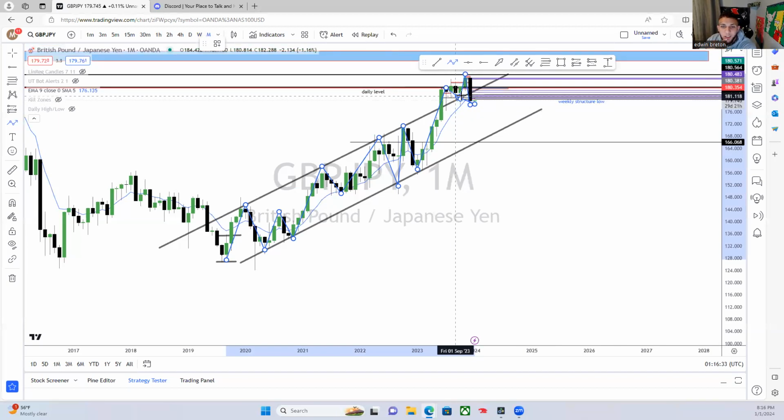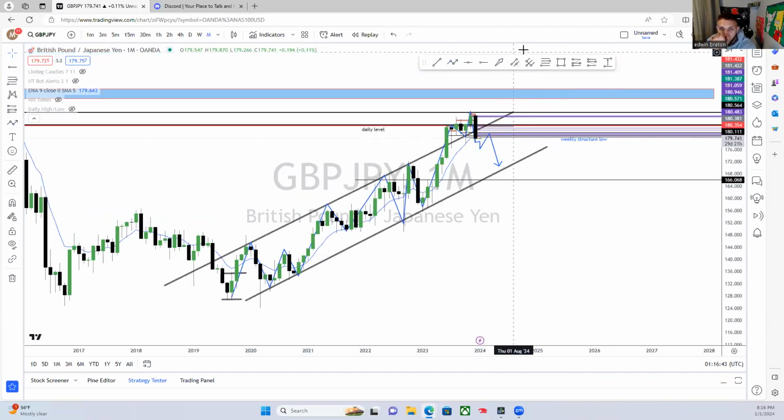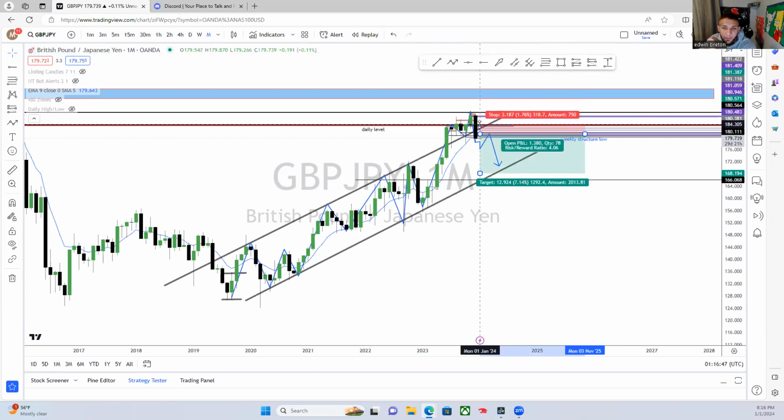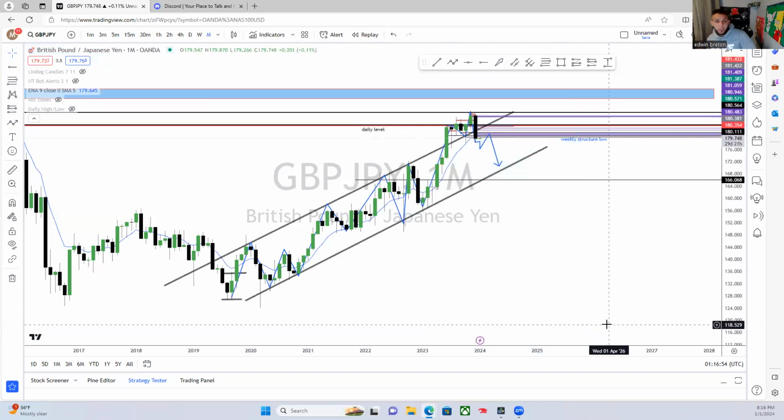If she does close back under this higher high, higher low, back under this low, and gives me a change of character, then I'm going to be looking for some shorts back into this range. But that's all if I see my setup and everything plays out. This is what I'm going to be looking for. This is going to be Tokyo session, so obviously this is going to be traded at nighttime.